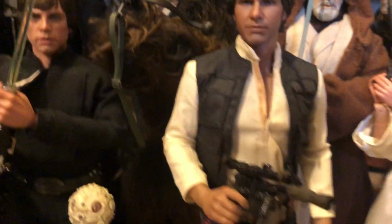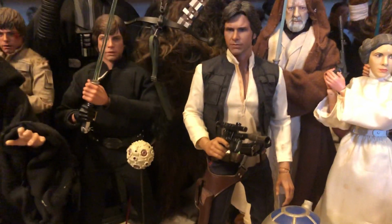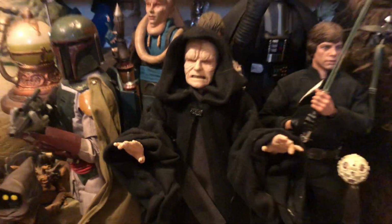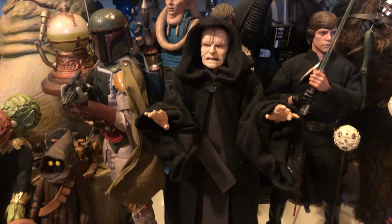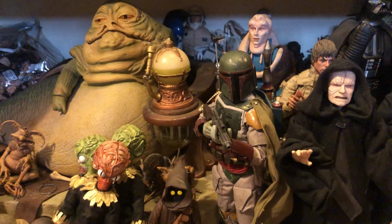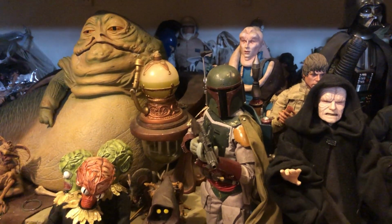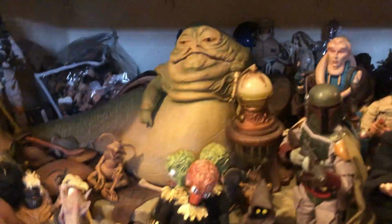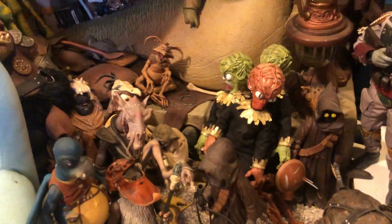This Han, I think this is the best Han Solo figure ever, in my opinion. There have been thousands of Han Solo figures. Jedi Luke. Emperor Palpatine by Sideshow. He's pretty cool. There is a Hot Toys version, but the Sideshow version's fine. Vader. Hot Toys Boba Fett. They keep making Boba Fett. I'm going to stick with this guy. And here's the Sideshow Jabba. Pretty old piece. He's getting a little cluttered with all this crap around him.